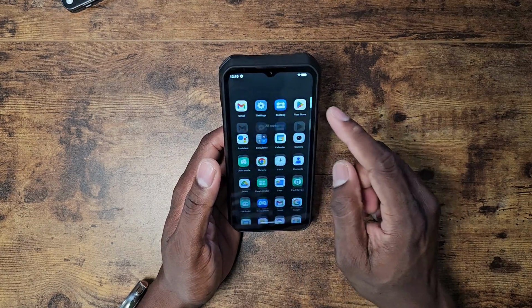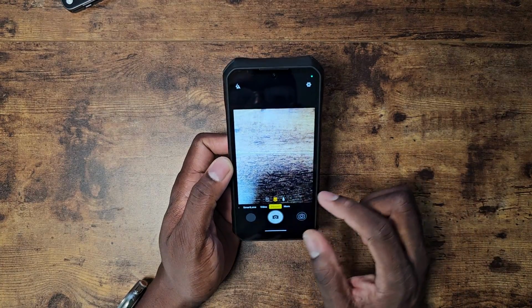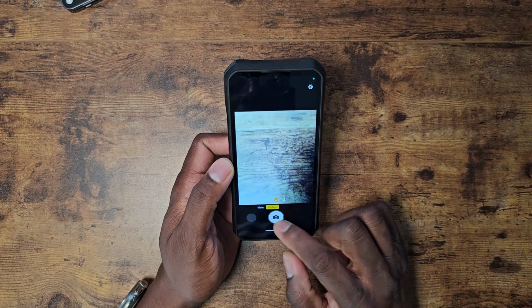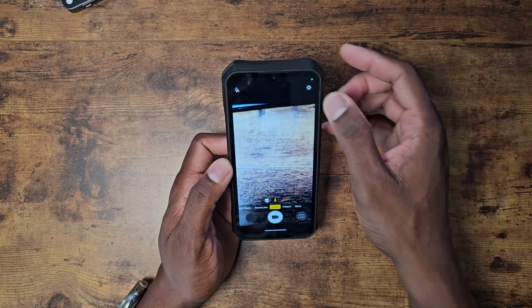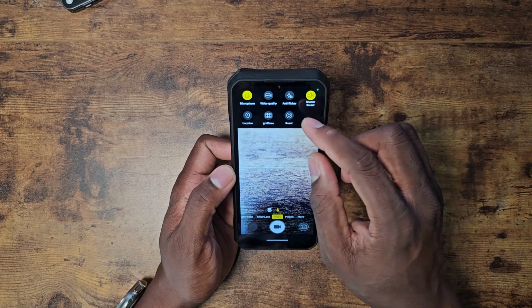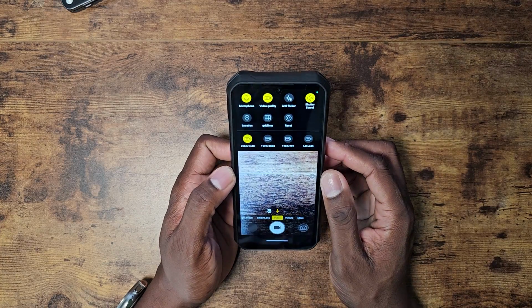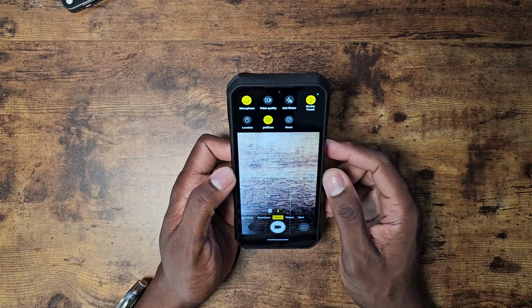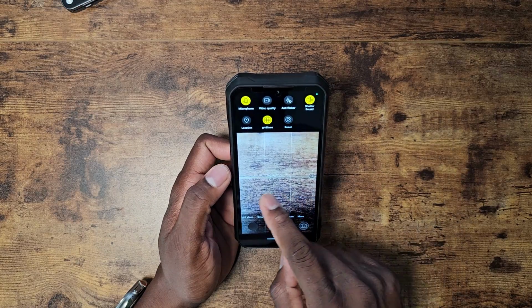All right, let's go to camera. Now you've got picture, you've got macro mode. That's what that is. You got video. Let's go into video settings and see what the video settings are looking like. Video quality is going to probably be highest at 2K. Yeah, highest is 2K you can do. You got your grid lines. Yeah, that's about what I expected, man.